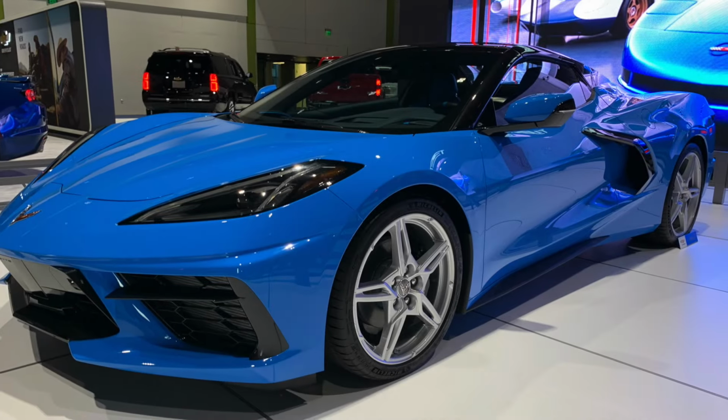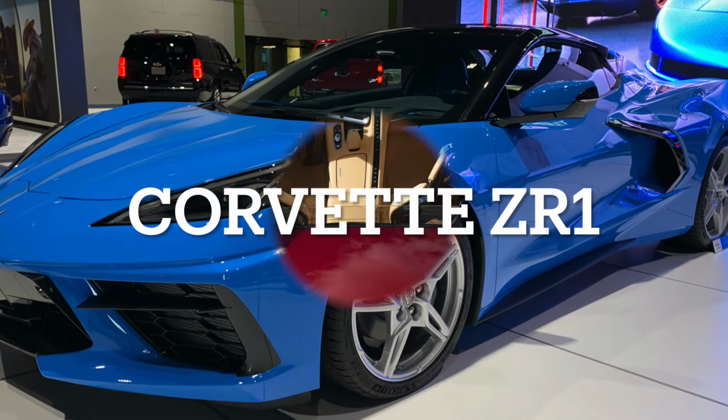Today we are going to be going over everything we know about the C8 Corvette ZR1.